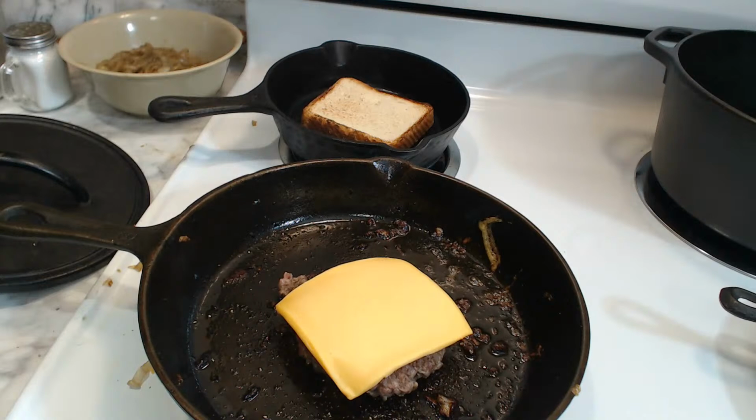Pop a lid on to melt the cheese. Hey, that's not a bad idea. And actually, let me show you something. I'll bring this over here.